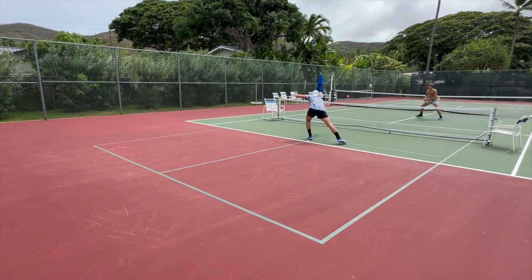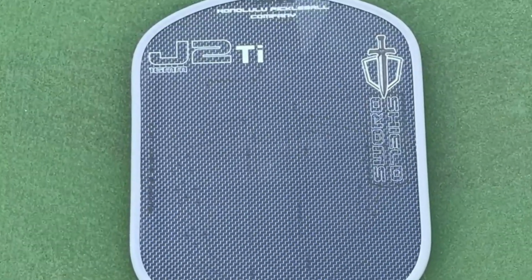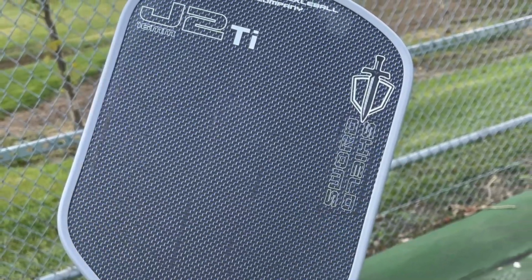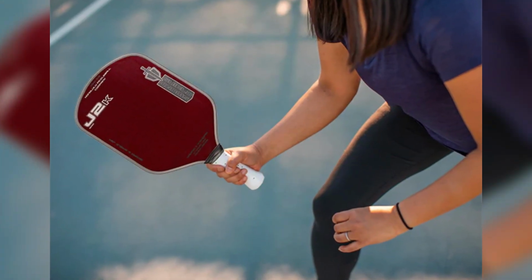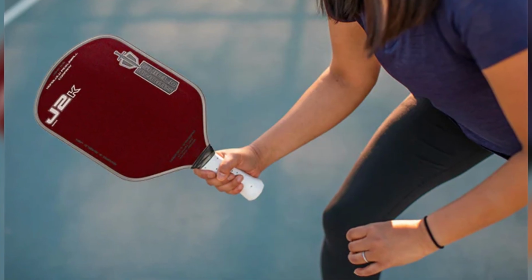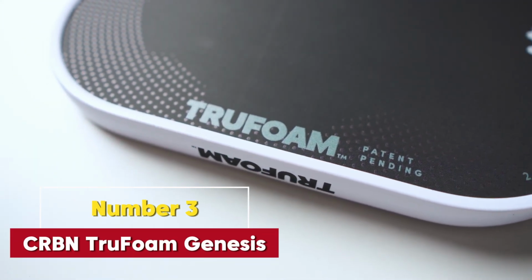Best for all court players who want a balanced mix of power and touch. It's soft, stable, and super playable. Price, around $155 retail, but you can often find it on sale for as low as $115. Number 3, CRBN TruFoam Genesis.